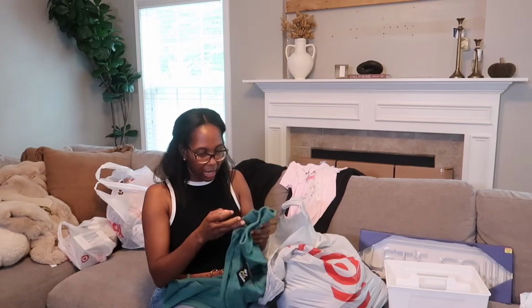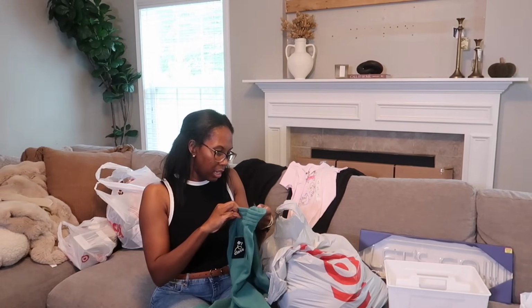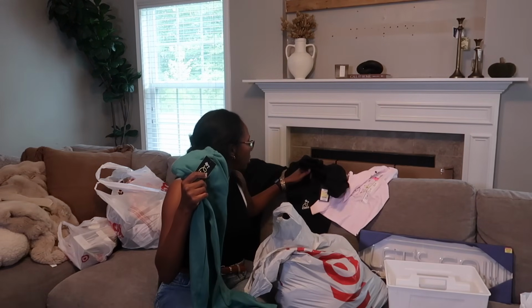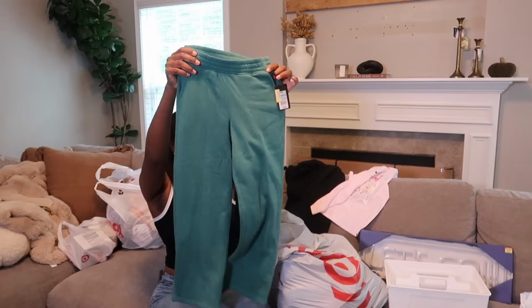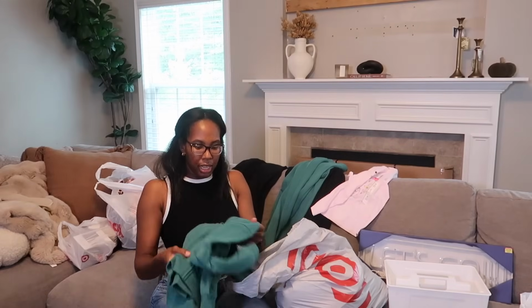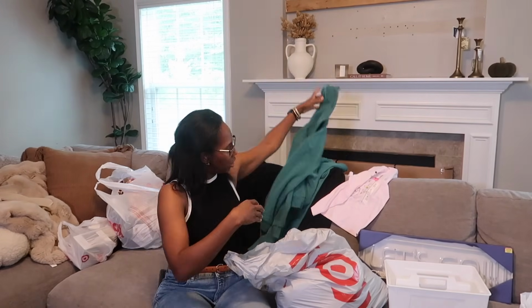And then I also got Lauren these pants. They were on clearance too. These are a bit big. These are size 8. No, these are 6-7. So she wears a 6-7, sometimes just a 6. But yeah, these are a bit big for her. These are 8, so maybe next year. This jacket, the matching jacket, is a 10-12.